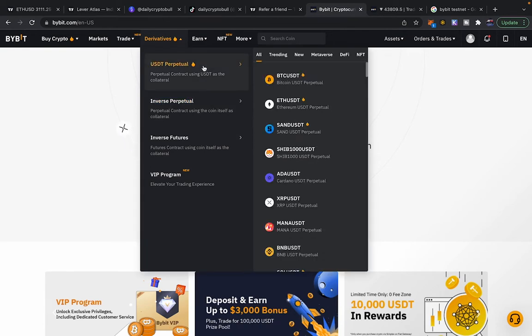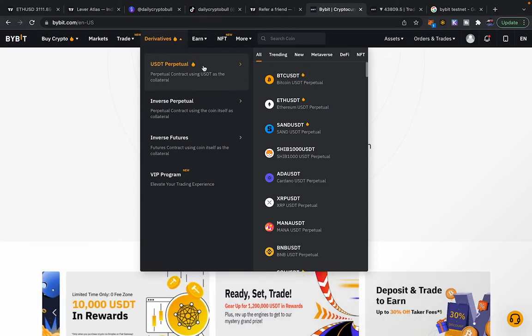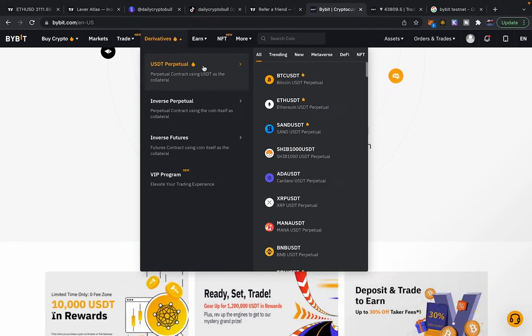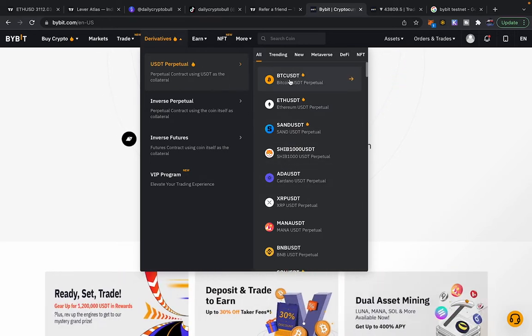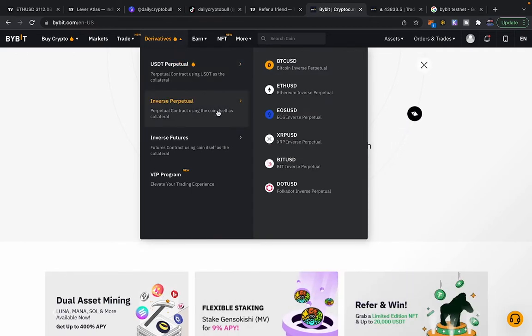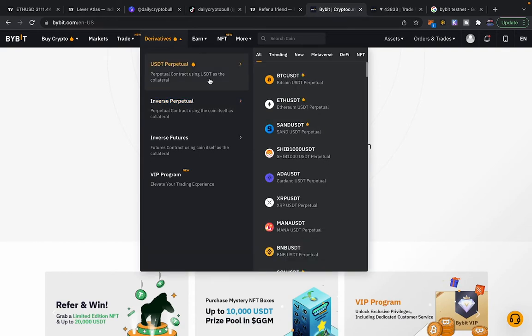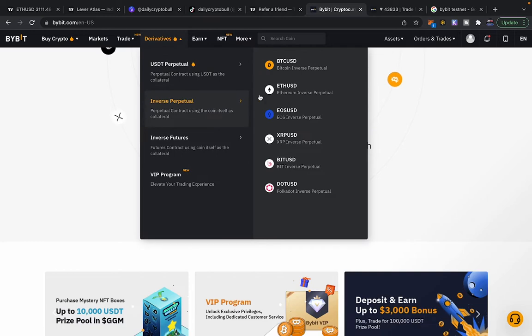USDT perpetual has a lot more pairs to be traded, meaning you can use your USDT to trade in other markets. There's a lot more there. The difference between these two is that in USDT perpetual, your rewards from trading will be paid to you in USDT, and inverse perpetual will be paid to you in the actual crypto coin. So if I'm trading Bitcoin or Ethereum or XRP here, my profits are actually paid to me in those coins, whereas in USDT perpetual, I'll get paid in USDT as my rewards.